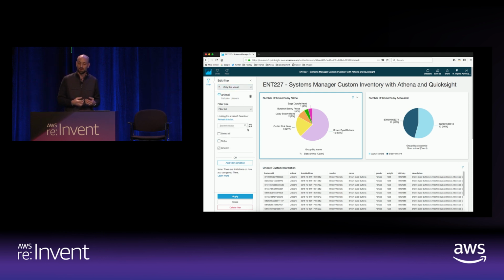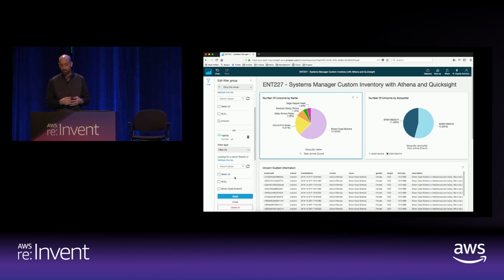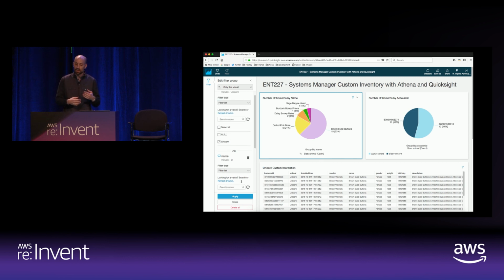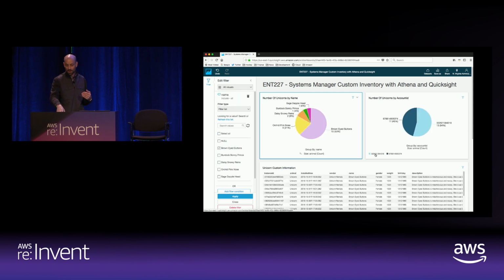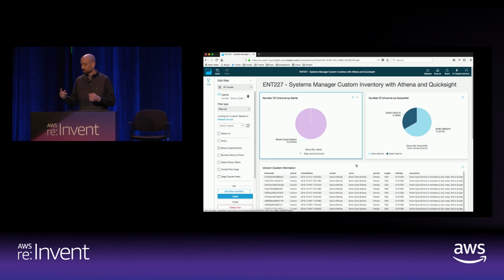If you think about it, maybe you want to see the most popular one on your machine. So what's the most popular unicorn by name? You go right in here and you set these filters. Once you've set it and hit apply, it's going to do it in a second. Let's see which one it is. It's this brown-eyed button one, because I built this. And there it goes. But the cool thing about this is it does show it across accounts.